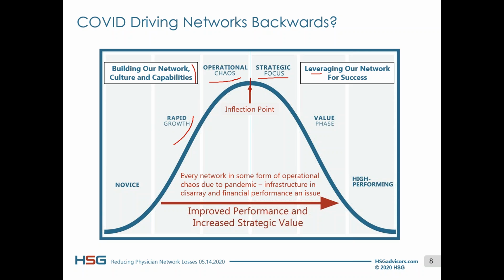How do we keep executing our current recruitment plan? Do we keep executing our geographic growth plan? What about all the staff we have that was working fine when we were fully productive? Now, if we're 80% productive for the next 6 to 9 months, do we keep those staff members? Do we need to take out some of our administrative overhead to reduce cost? And that threatens to put everyone back in operational chaos.